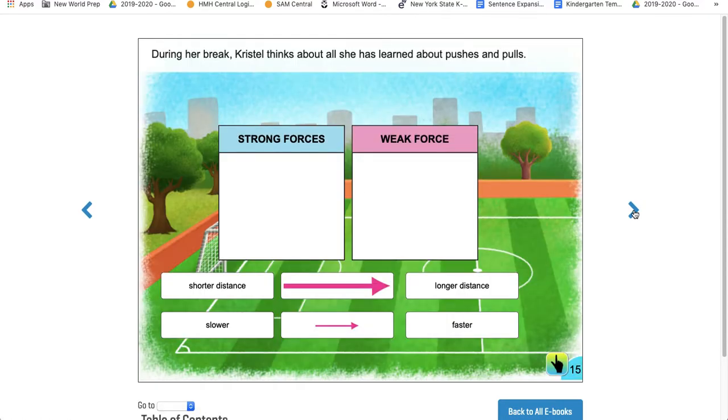During her break, Crystal thinks about all she has learned about pushes and pulls. We have strong forces and we have weak force. You decide which box these will go in. We have shorter distance, we have a strong arrow, longer distance, we have slower, we have a smaller arrow, and we have faster. I'm going to help you with the first two, and then you can try the rest on your own when you interact with the book.